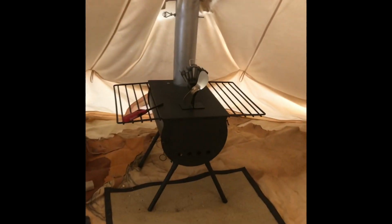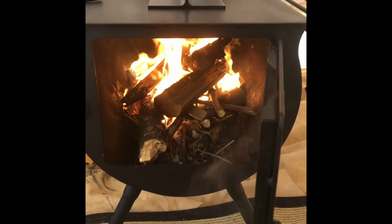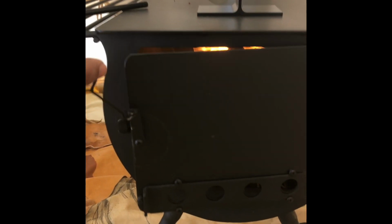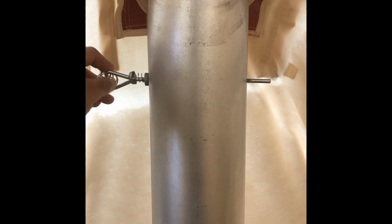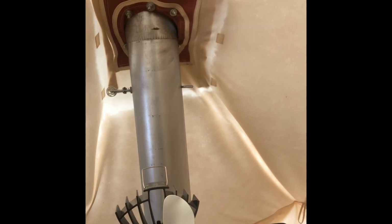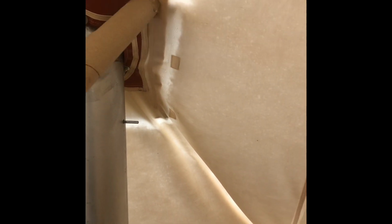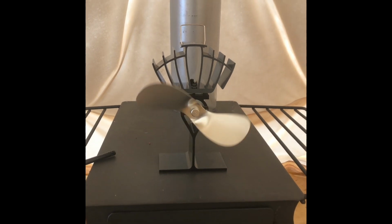And the fire's going nice and warm. Roaring, in fact. I could probably close the flue a bit. So let's close the flue. Very, very warm. And you can already see where the snow is starting to lift. And voila, the fan started. That was a bonus.